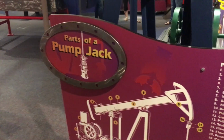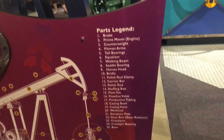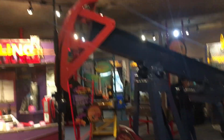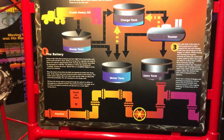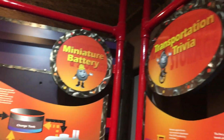There are 25 parts to a pump jack. Having a pump jack on display reminds visitors how big they truly are. Interaction is huge at the museum. Visitors truly get the chance to be hands-on with Lloydminster's oil industry.